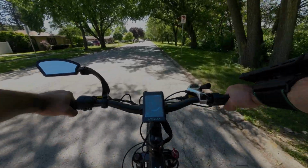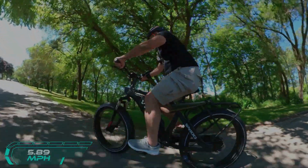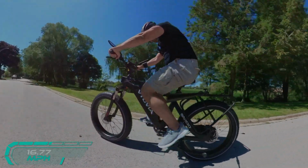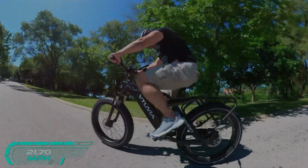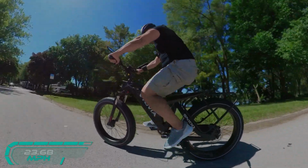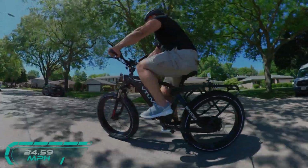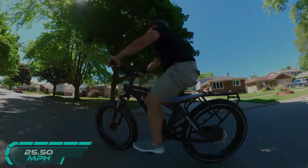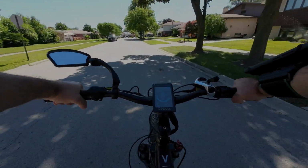All right, so now what we're going to do is kind of like a speed test. And we're going to see how quickly with pedal assist can we go. All right, so we're kicking in, and it says I am clocking it around 18, 19, 21, 22, 23, 24, 24.5, and you can see the effort. Not a lot of effort going on here, guys. 24, 25, 25.5 miles an hour. That's pretty spectacular. And you saw my breath. Not a lot of effort needed in order to pick up that speed.